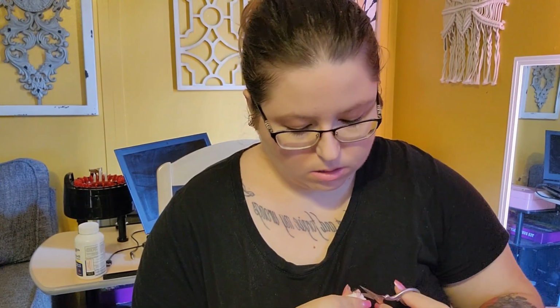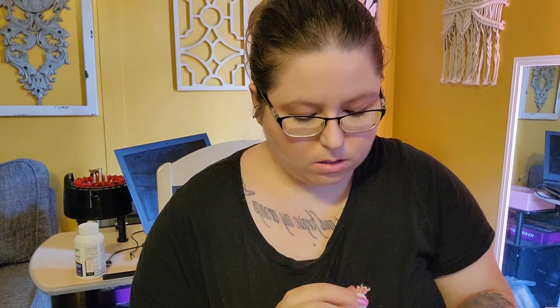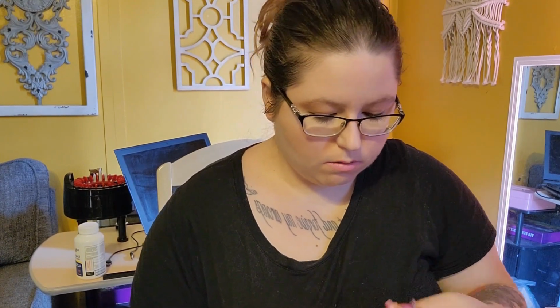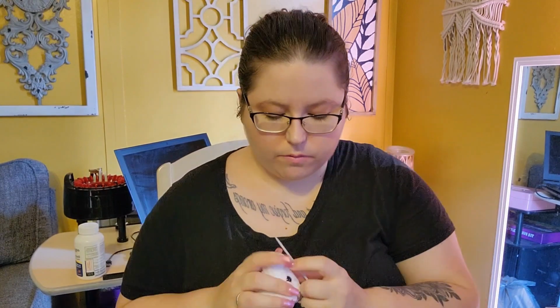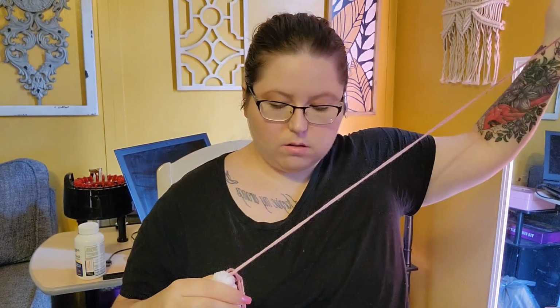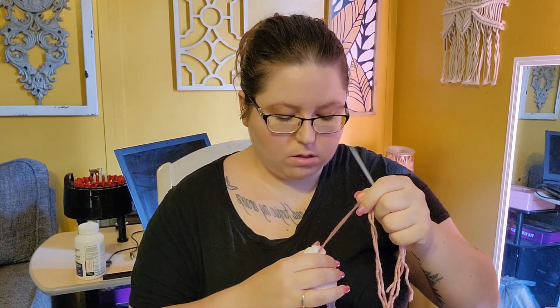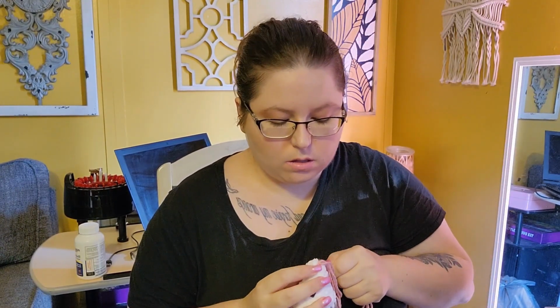I started to embroider the nose and I was really unhappy with how it was looking already, so I decided I was going to cut it out and give it another go. If you crochet, which I'm sure you do, you know how embroidery of facial features and things can go. Sometimes it takes some trial and error to get it to look the way you want it to look.